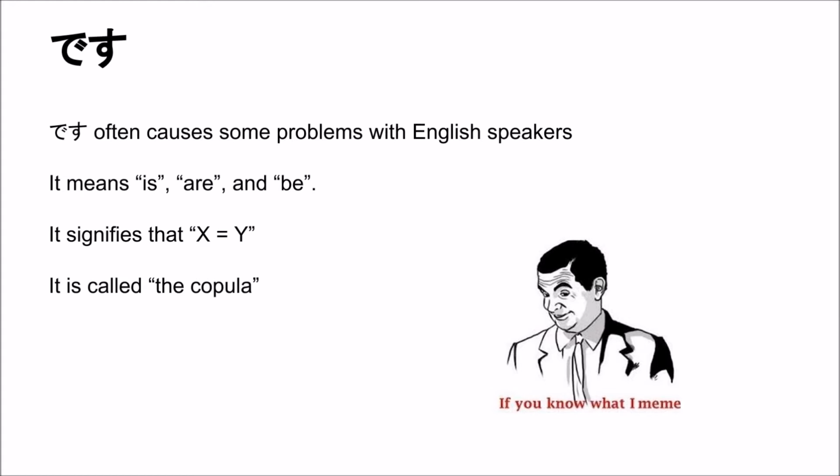It means, just so you're aware, "is." It means "are," it means "be," or any of the different be verbs: is, are, were, was, am, all those words that mean basically the same thing. It signifies that X equals Y. It is called the copula, if you know what I mean. That's weird. Anyway, the copula, because it copulates things.